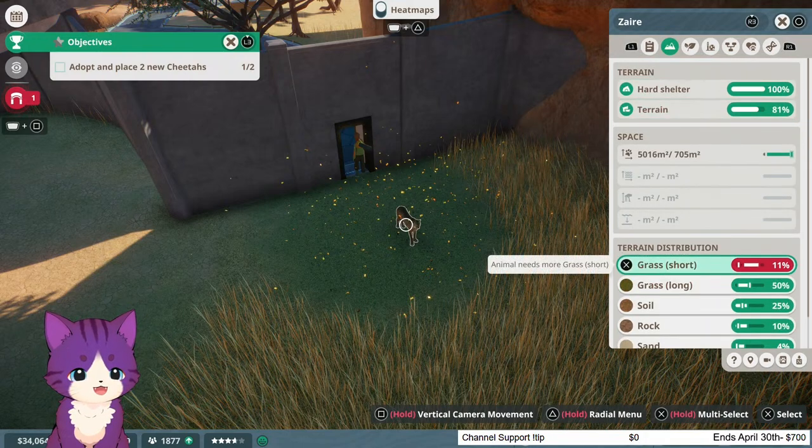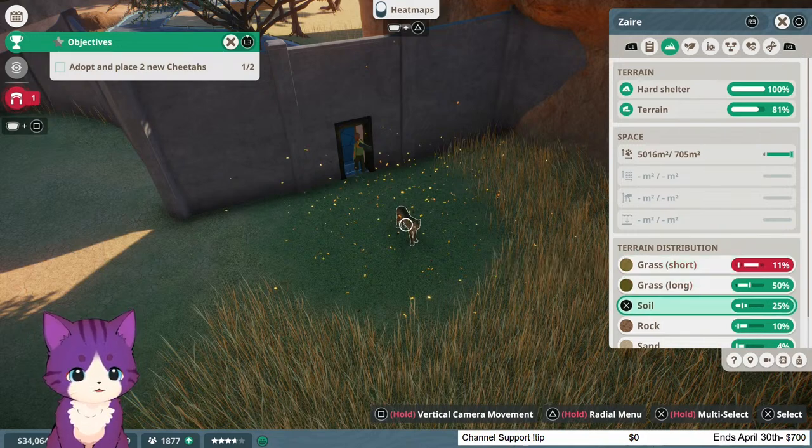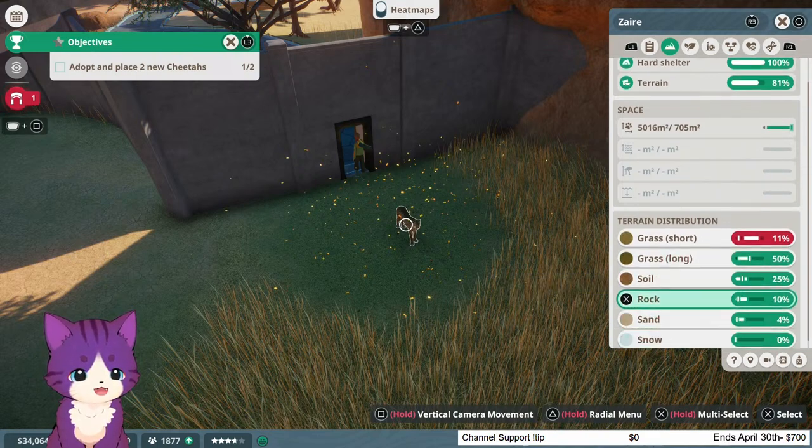It's got way too much long grass, so it needs more short grass. Long grass is actually really high, so yeah. Okay, it can have more rock, it can have more sand. So I'm probably going to give it some rock, I think.